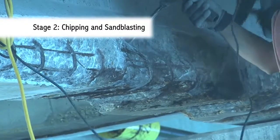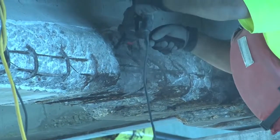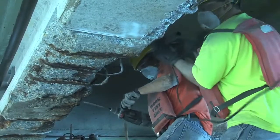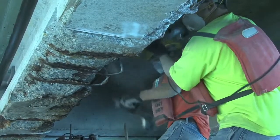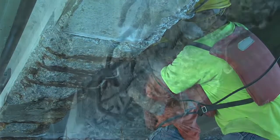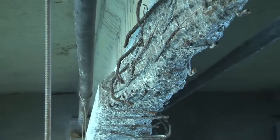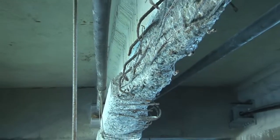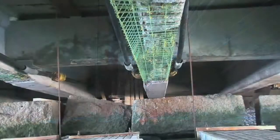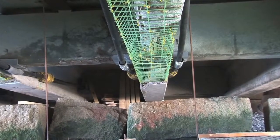Stage 2, chipping and sandblasting. The badly eroded concrete had to be removed from the beams before they could be reformed. This involved drilling away at the eroded parts of the concrete beams, leaving only the structurally sound concrete. The concrete was so badly eroded that parts of the beam were completely taken down to the rebar. As the chipping away commenced, it was determined that some of the rebar had completely disintegrated.